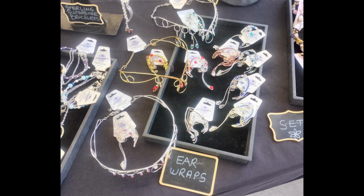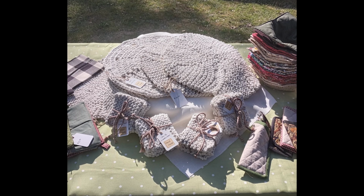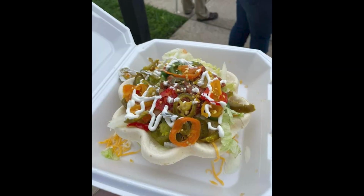You can also find jewelry, soap, seasonings, handmade placemats, and bowl warmers. Also, kettle corn, and they have plenty of food to snack on as you go.